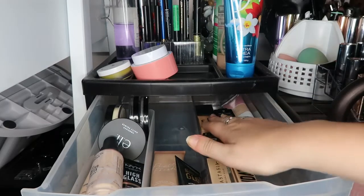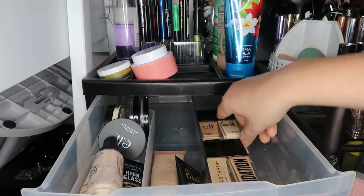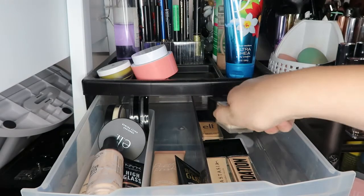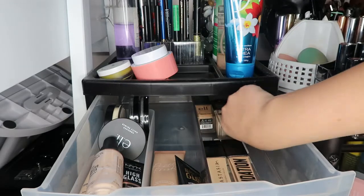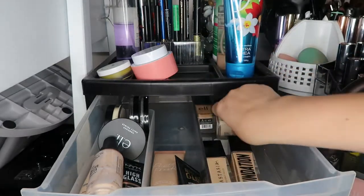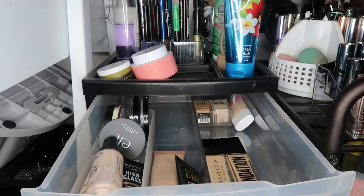Then I have the e.l.f. foundation in Buff and Pearl, which I like to mix together. Then I have the CoverGirl Skin Milk foundation, which is great as well. So all of these foundations I am going to keep because I do enjoy them.